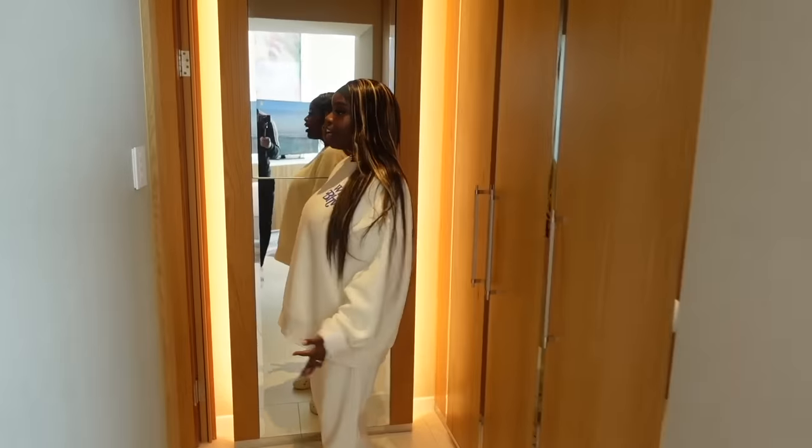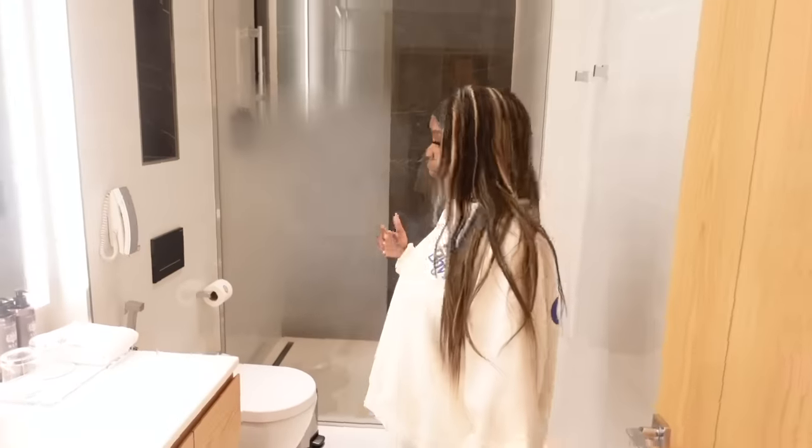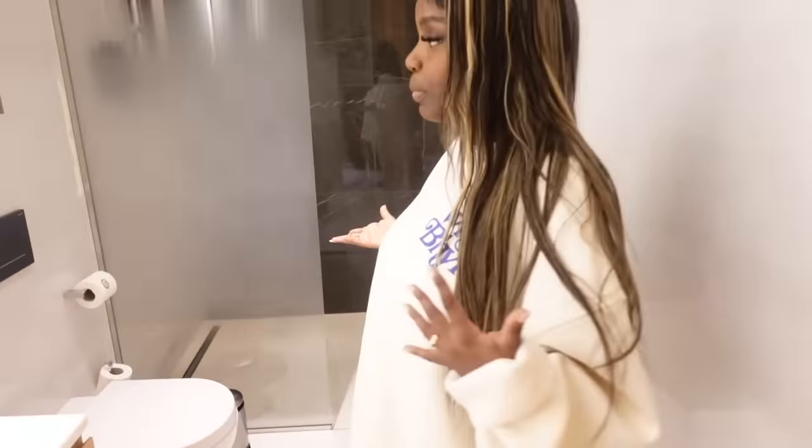Then we have our cute bathroom. It's pretty spacious. There's actually a downstairs bathroom as well, but this is our upstairs bathroom. Would you call it, I guess, an ensuite? Yeah, this is the ensuite bathroom.